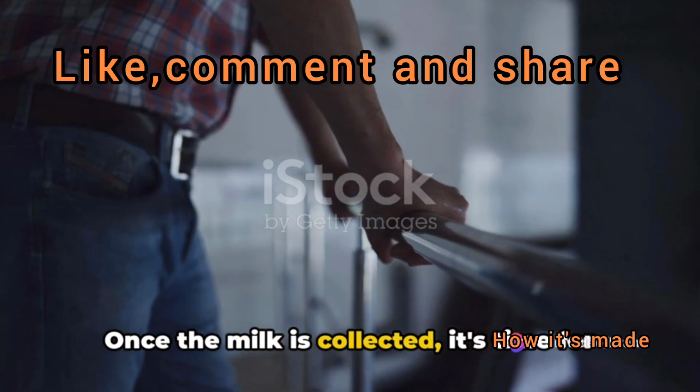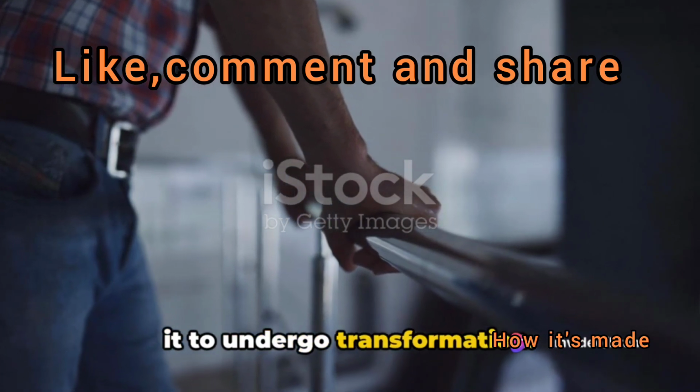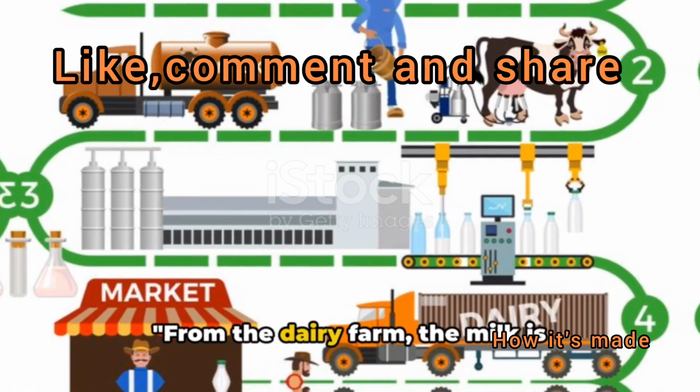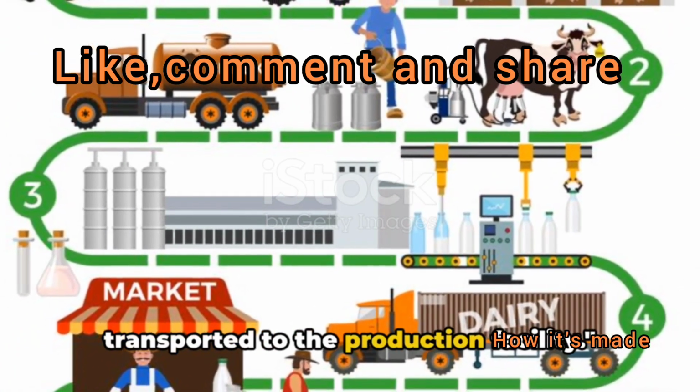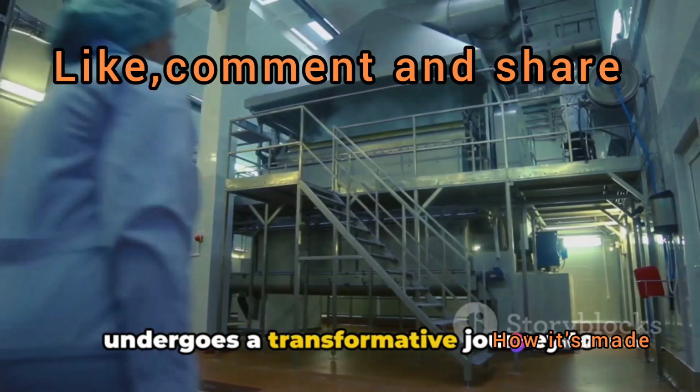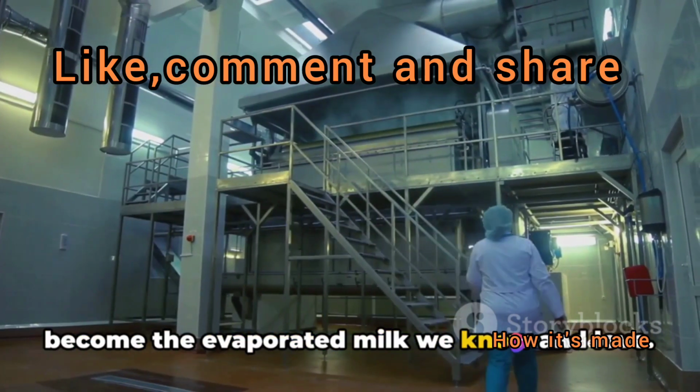Once the milk is collected, it's time for it to undergo transformation. But that's a story for the next scene. Stay tuned! From the dairy farm, the milk is transported to the production facility. Here, magic happens and the raw milk undergoes a transformative journey to become the evaporated milk we know and love.